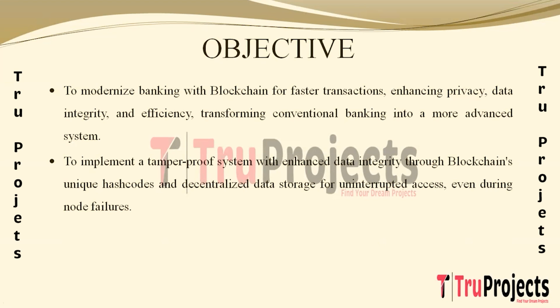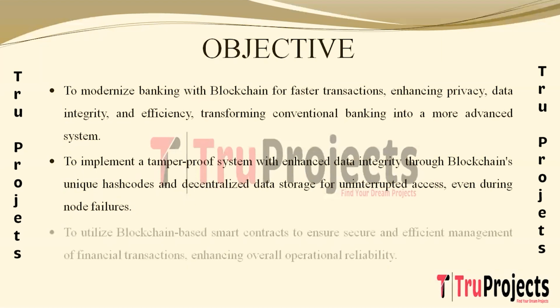A key focus of the project is to create a tamper proof system using blockchain. This means using special codes and decentralized storage to secure data integrity. The goal is to build a system that is resistant to tampering and disruptions, ensuring continuous access even if some parts of the system fail. This objective underscores the project's commitment to boosting the security and reliability of banking operations.